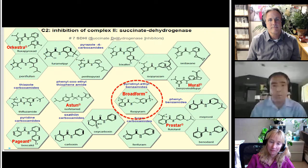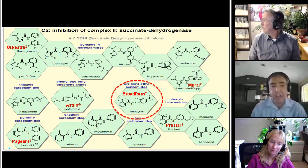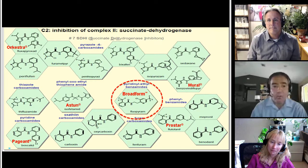This slide shows the succinate dehydrogenase inhibitor, the SDHI groups of fungicides. And what I want to show here is essentially a toolbox, as you can see, of the number of products that have come from this group 7. I'll point out, as Janna mentioned, the 7-Elevens. You've got Pageant, you've got Orchestra, you have Mural. One thing about those three 7-Elevens is they are carboxamide SDHIs. And one of the things about Broadform, the fungicide I want to introduce today, this is a pyrimide SDHI, and I'll talk a little bit more about those characteristics.